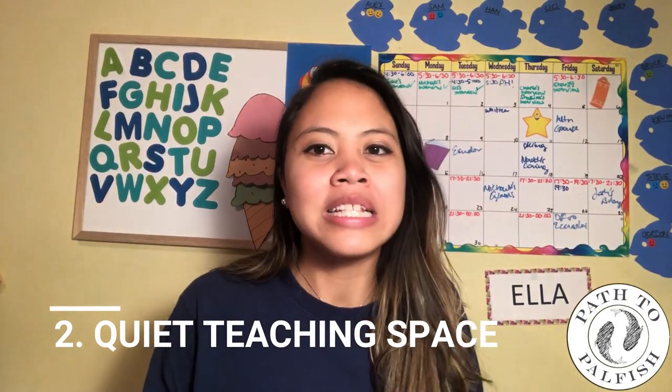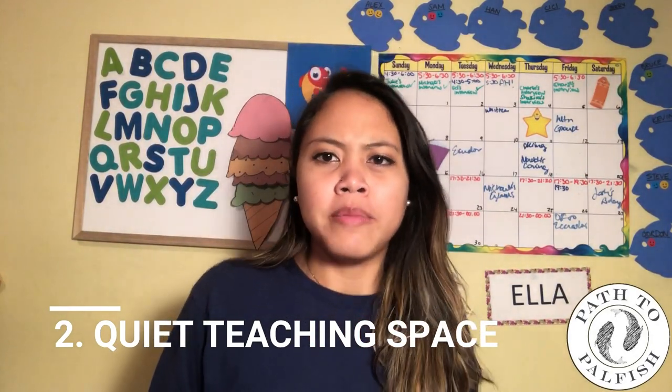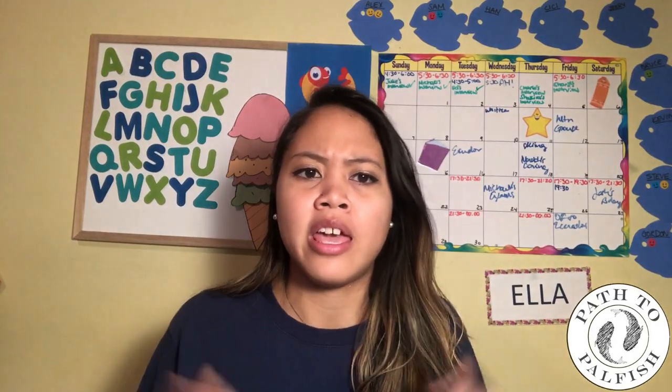Okay, and number two, you will need a good, quiet teaching space. So make sure you are staying somewhere private. You probably don't want to be staying at a communal area. And make sure you look at some photos beforehand. Before booking it, you look on the website and see if there is a good desk area, just a good corner for you to be able to set your phone or your tablet or your device and be able to teach without anything else going on in the background.